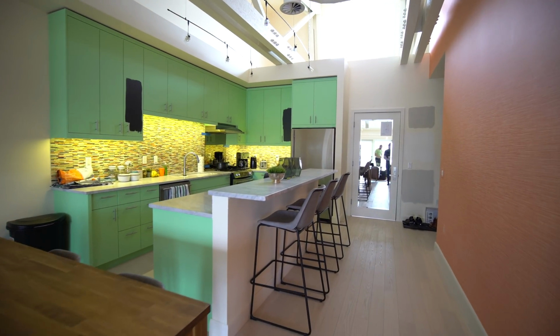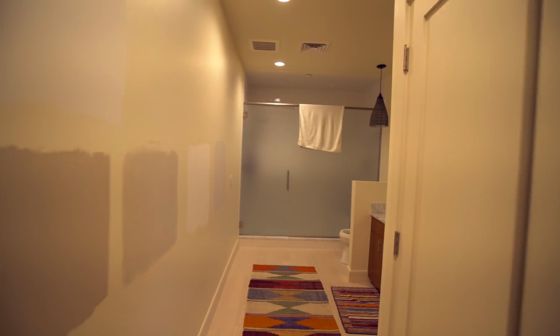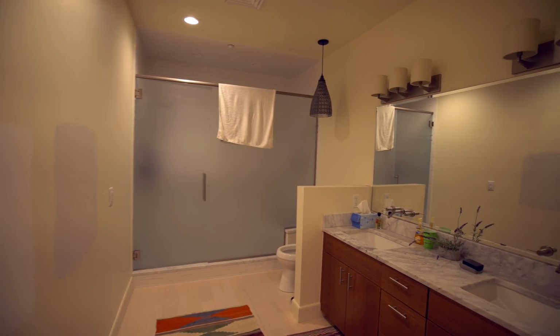The 2 areas of focus that I think are critically important are the kitchen, so when people are prepping dinner and so on, there's enough light and they can see, and then the second area is in the bathroom. So pay close attention to the lighting in the kitchen and in the bathroom.